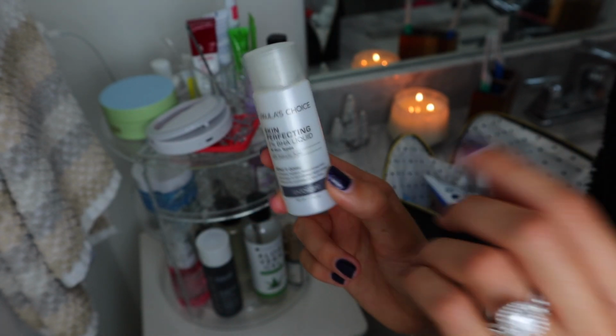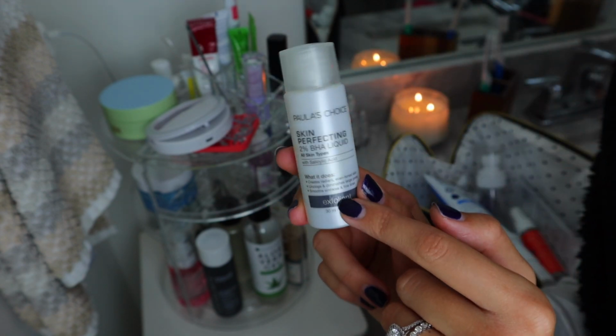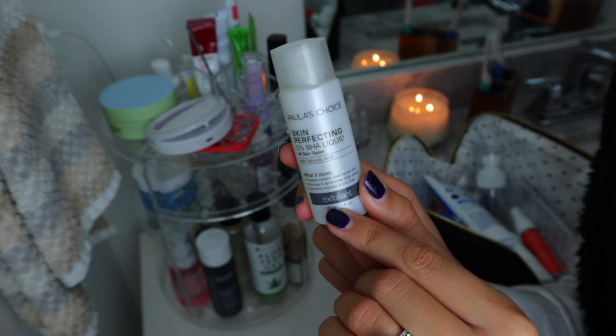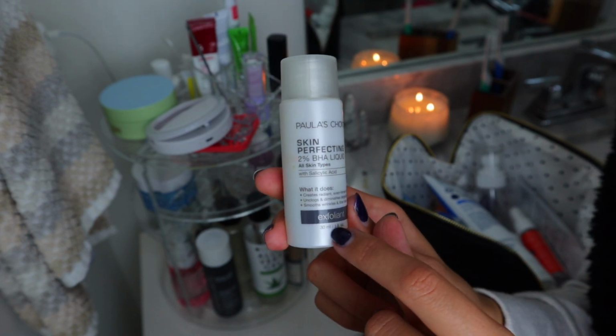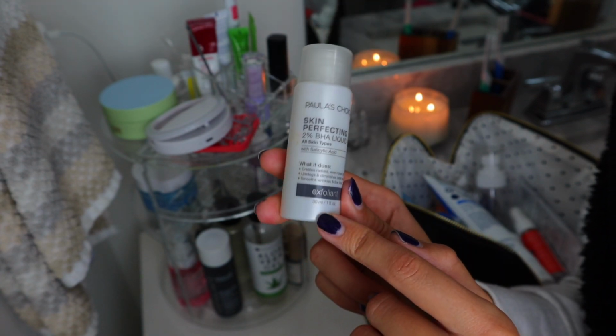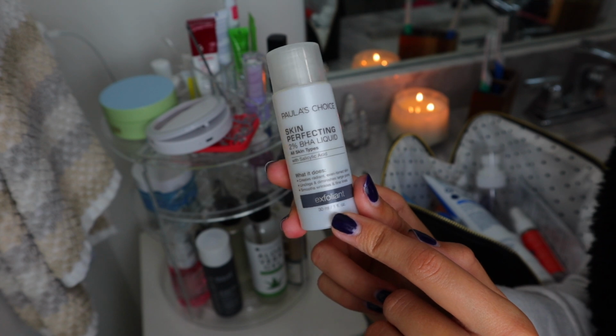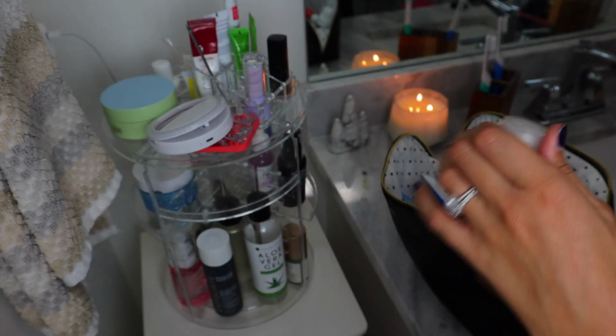It is amazing. I don't recommend using this on the same night as an active ingredient like tretinoin, but if your skin has tolerated tretinoin for a long time and you still want to give it a chance at exfoliating, you could definitely try this on an off night. I rarely use it anymore because I've just been on tretinoin and it's been doing so well for me, but I am gonna bring this for my husband.